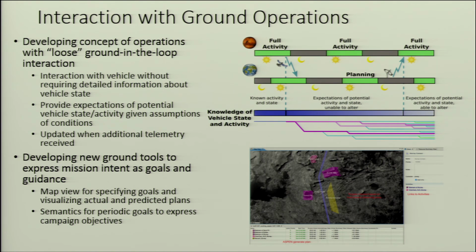On the ground side of things, as I mentioned, we want to change how we interact with the vehicles such that we're more comfortable interacting with it without knowing exactly what state it's going to be in. This is just some vague ideas here. We were sketching out what it looks like when we have this ground-in-the-loop interaction without knowing exactly what the vehicle has been up to. We may not know exactly what it did, but we can give you some ideas of what it did based on our expectations and predictions of what resources it had.